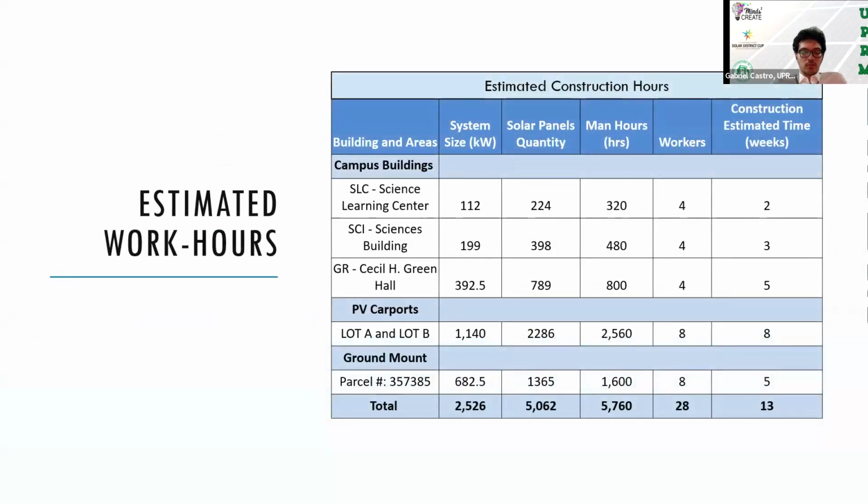Here is a construction table for the estimates of the workers and work hours needed to complete the construction phase of the project, which is the second phase. And now I'll leave you with my teammate for the financial analysis.